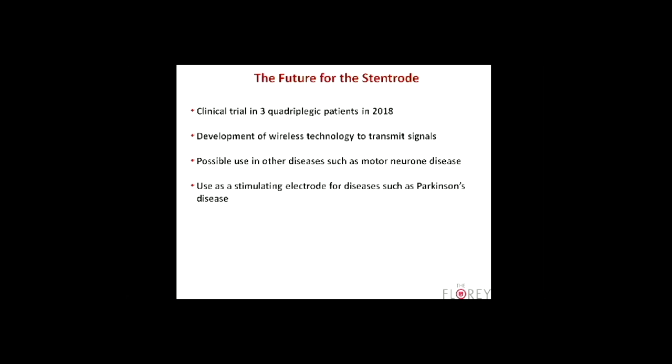We're also interested in possible use in other diseases, such as motor neuron disease, where in the later phases of that, patients lose the ability to move and communicate with their family and friends. And also, we think that this device, as well as being used for recording, we could use it for stimulating, and this might be useful for diseases such as Parkinson's disease.